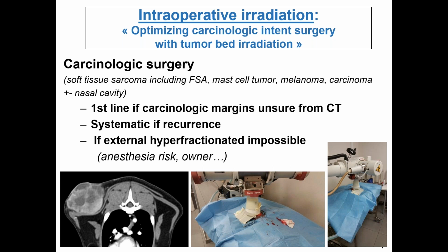And basically at Eiffelvet, with our experience, if on the CT the surgeon is unsure of being able to control the tumor to get the margins, then even if it's first line, we're going to recommend intraop radiation therapy. If it's a recurrence, no matter what you have on CT, because we know the histology will be more aggressive, we'll propose intraop radiation therapy.